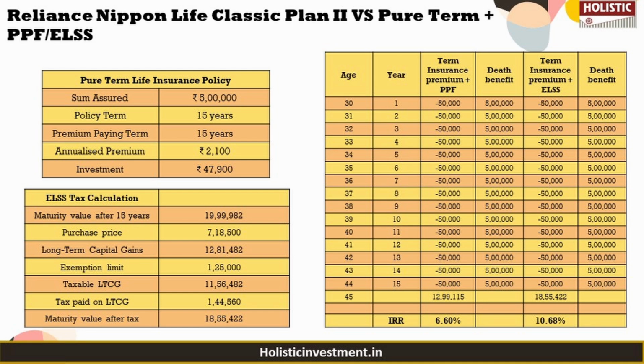So this, compared to the Reliance policy, leaves us with 47,900 rupees annually for investments, whereas we paid 50,000 premium under the Reliance policy. So for investment, if you're a high risk investor, you can opt for equity based instruments like ELSS, while a low risk investor can choose a debt instrument like PPF. So in the PPF scenario, along with the term insurance combination, over 15 years, the maturity value of PPF becomes 12.99 lakhs with an IRR of 6.60%.